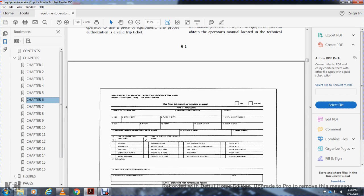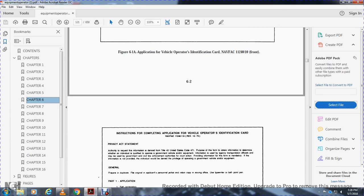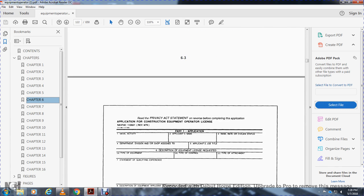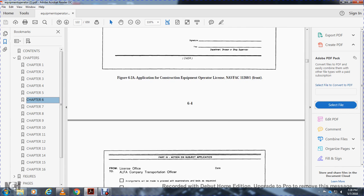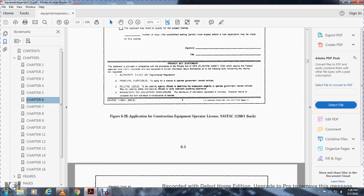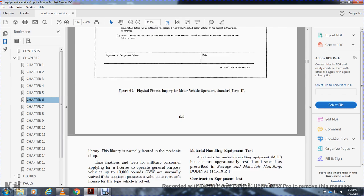Application for vehicle operator's identification card. Instructions for completing the application for the vehicle operator identification card. Privacy statement. Application for construction equipment operator's license. Part 3, application. Physical fitness and motor vehicle operations. The library is normally located in the mechanic shop.